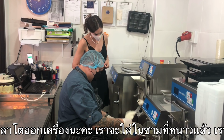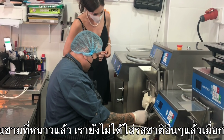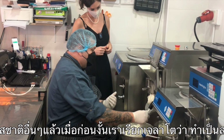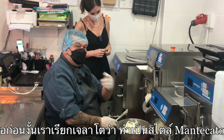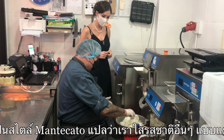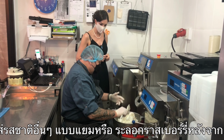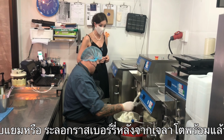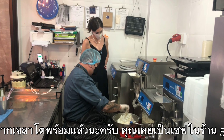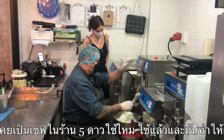That looks very creamy. It is. And very dense as well, as you said before. Since this flavor has not had any flavor added inside of the machine, we call it mantecato, which means that we add the flavor, our jam or our ripple, once the gelato is finished. Oh, okay. So that's why we put it in a bowl. We pre-freeze the bowl so it doesn't melt the gelato when the gelato touches it. And this is how we're going to do it.